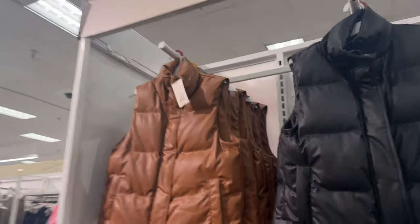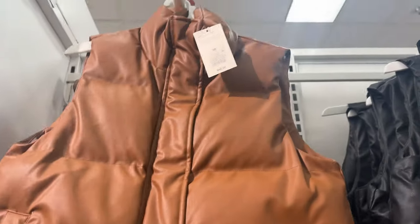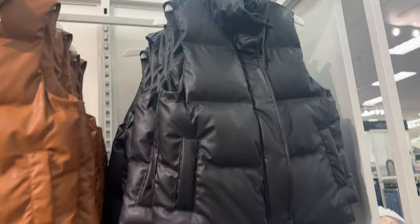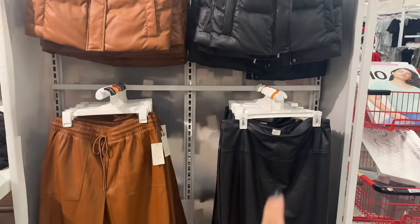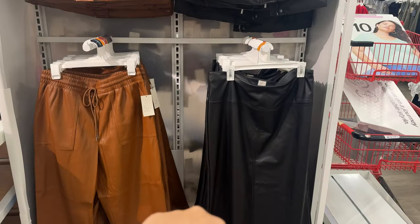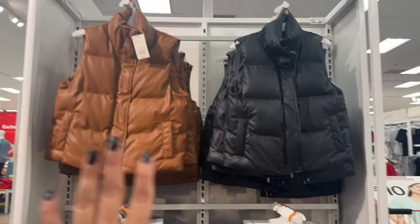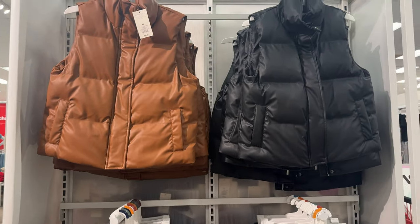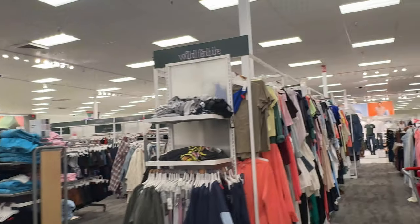I kind of want a vest, but I don't know. I feel like I'm not at a weight where that would be flattering on me. Personal preference, but those are super cute. They have them right above these pants. That's a skirt. I always wanted one of those, but I'm not at a point where I would feel secure wearing that. I went in the wrong direction.